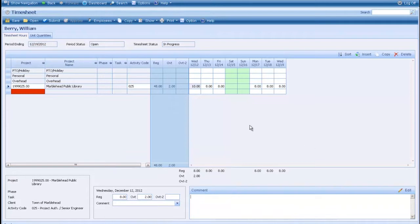Now when I'm done with my timesheet, all I have to do is say submit, and that would send that notification or that dashboard alert that we saw earlier about a specific employee that works for you has submitted their timesheet. It's time for you to go in and approve it.